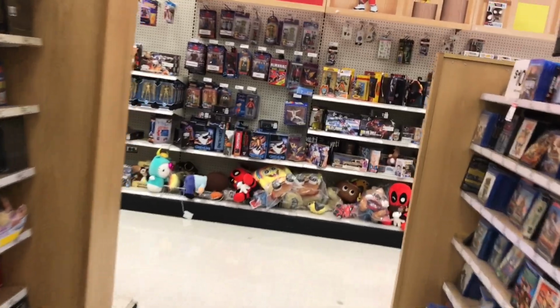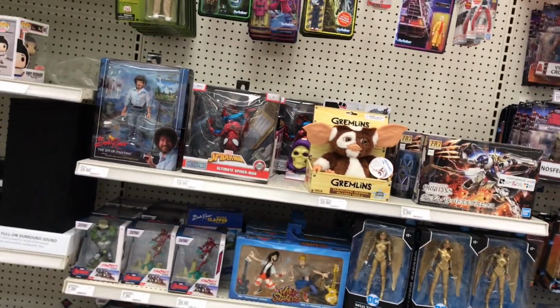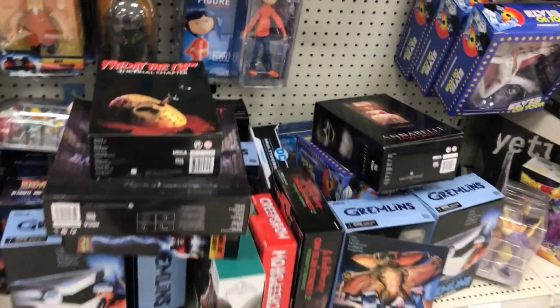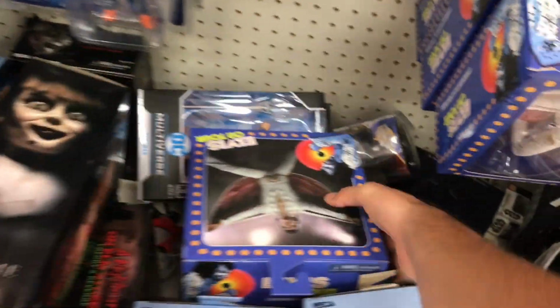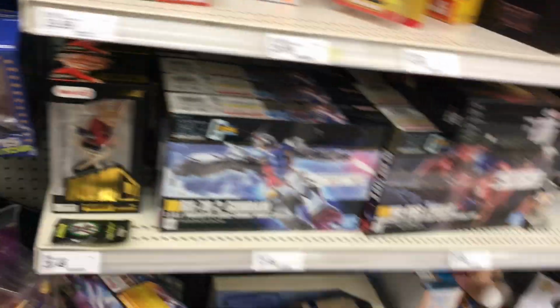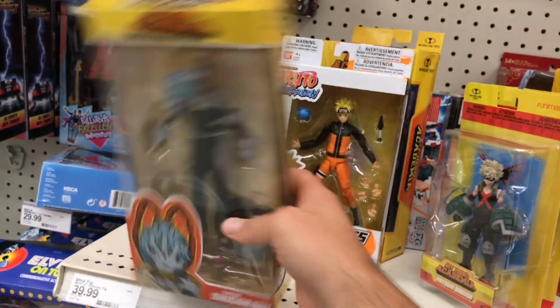Check the NECA. Let's see. Oh man, damn, it looks similar. Alright, we've seen all this before. I mean, I'm not giving up yet. Hold on a second. We got the Creepshow still. We got Elvis. We got Wet Man or Aquaman. Waterman. Oh, no way. No way.